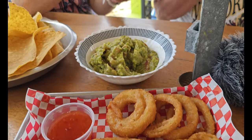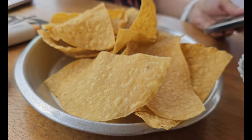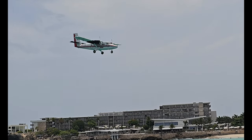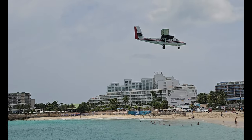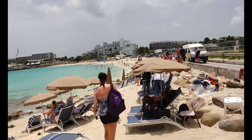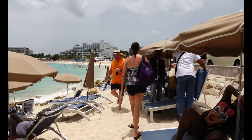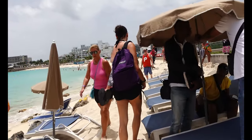We got some onion rings, guacamole, and some humongous chips. We have a KLM flight coming in about 10 minutes, so we're trying to position ourselves to catch the arrival.